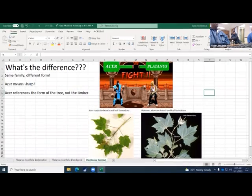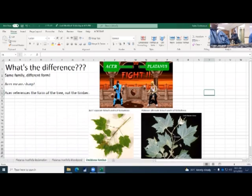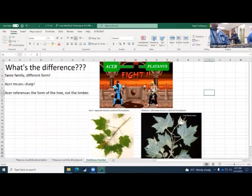So up at the top, I never would have thought of Mortal Kombat had it not been for my older boyfriend, but Acer versus Platanus, and they are going to fight to the death for which one's better. So just a little fun for this week.